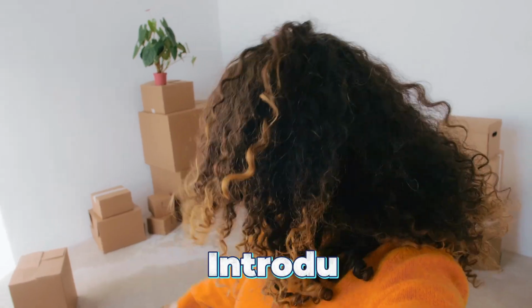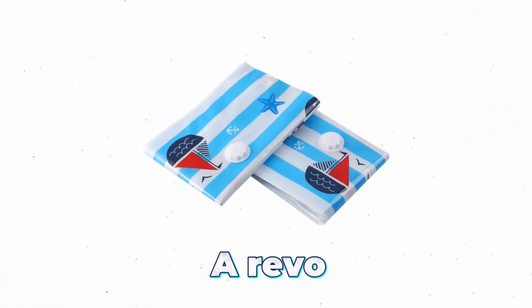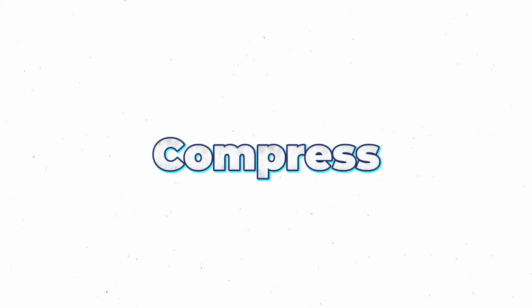Today, we're excited to introduce you to our core product, the Vacuum Compression Bag Series, a revolutionary solution for home storage. Our vacuum compression bags come in 3 categories.